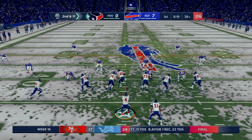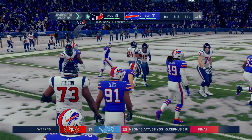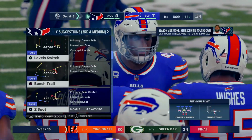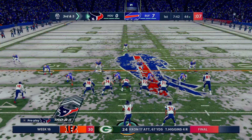All right, 2nd and 11. Watson's going to be in the shotgun this time, 4 wide out. And we hand it to DJ up the middle, make one man miss, but Matt Milano coming up big on that one again, bringing DJ down after a decent gain, bringing us a 3rd and 5. And so now 3rd and 5.